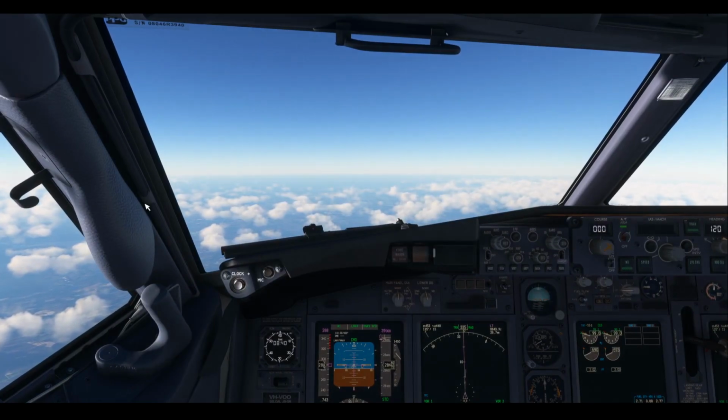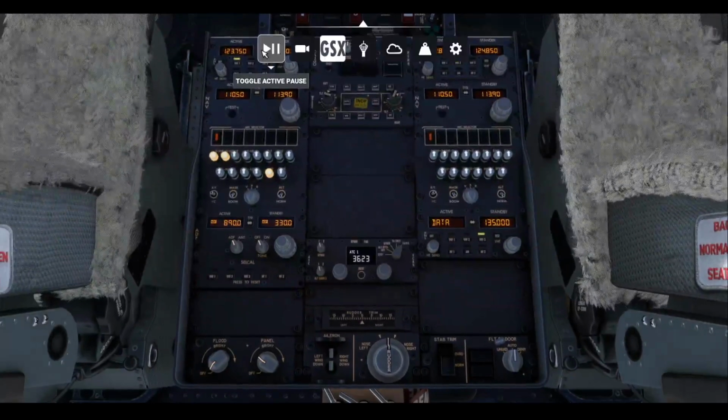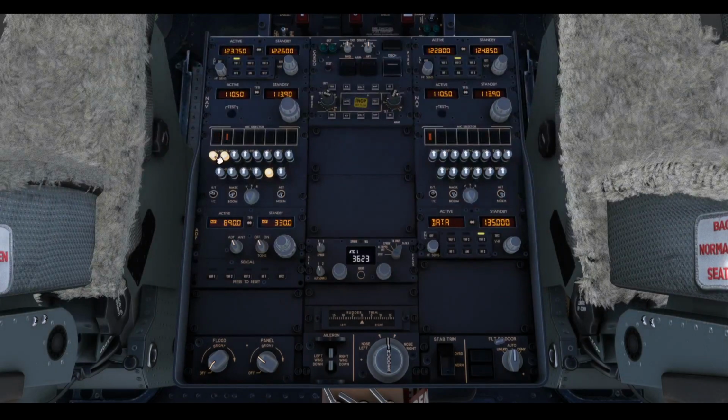465, report indicated airspeed. Cross 465, going through 2.